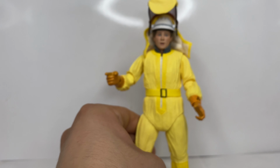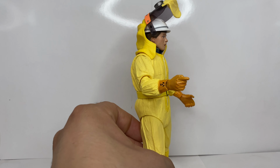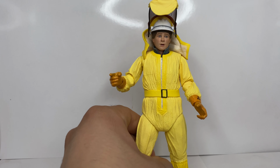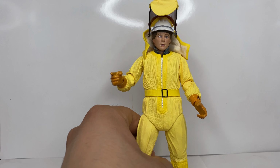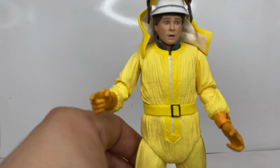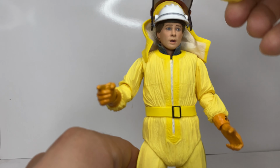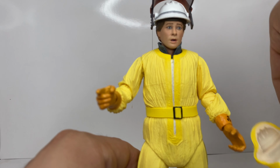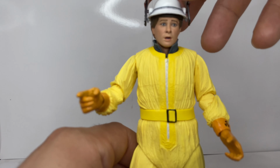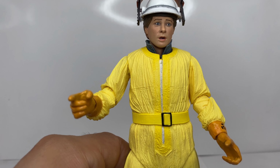And so that's how you transform the helmet into the version where he has the face shield lifted. So that's what the accessories basically do for him, other than the Walkman and the hairdryer. So let's go ahead and take these things off because they just fall off sometimes. But let's go ahead and look at his articulation.